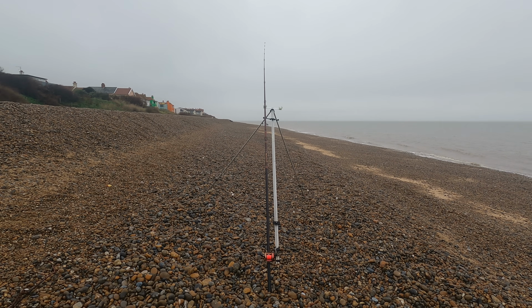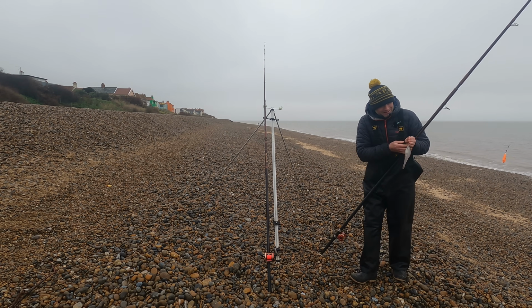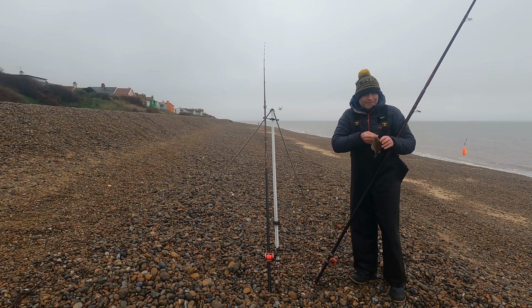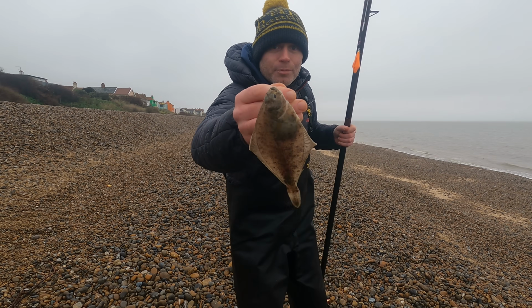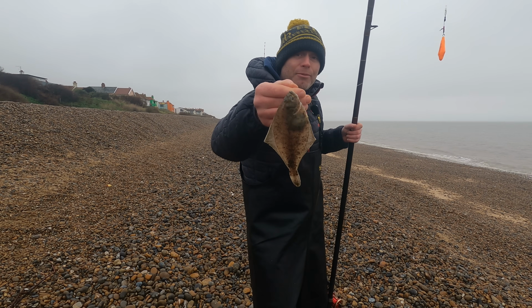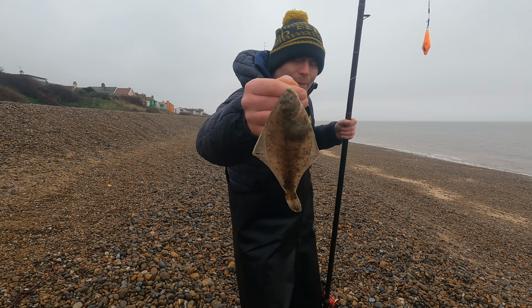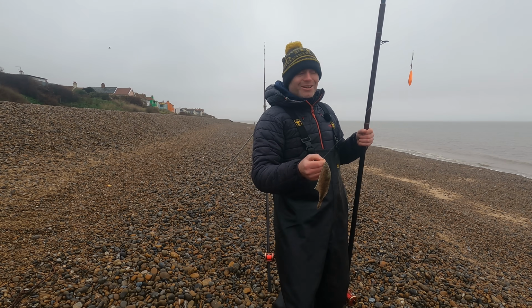No, there's a fish. Yay, look at that. Excellent. And this is why smoked kipper does work. Look at this. Not massive, but it just goes to prove the smoked kipper does work as a bait. A little dab, very, very close in. Not very big, but the target species for today on the kipper, excellent.